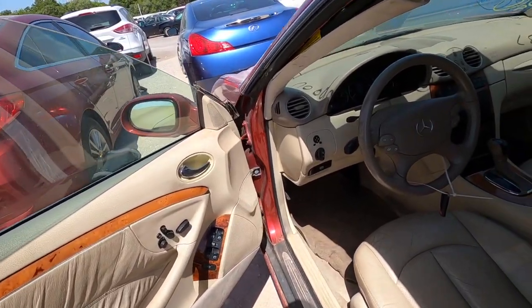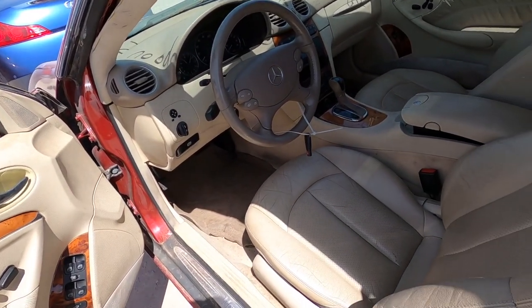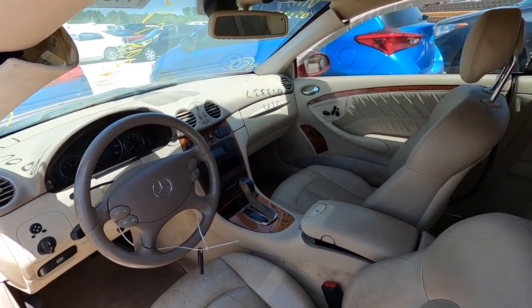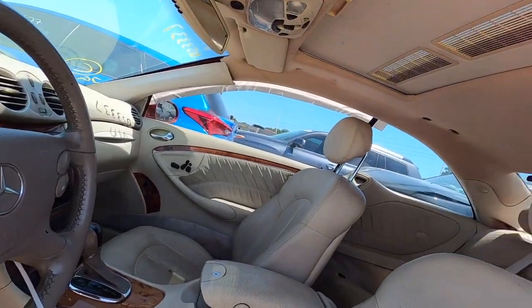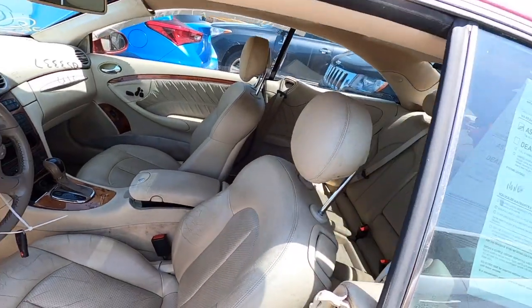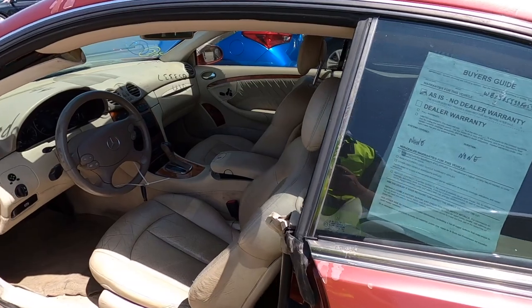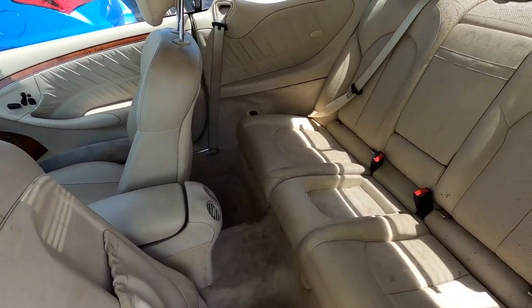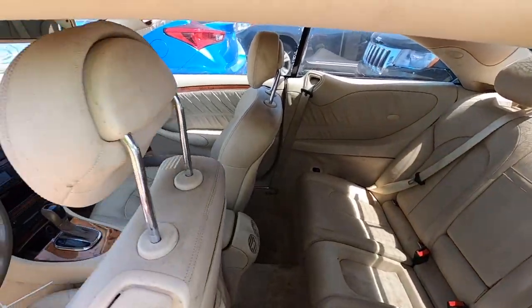Let's take a look at the interior. Right, the interior actually looks really good in this. It's pretty clean. How's the headliner? Looks good. Sunroof looks good. Smells okay. This isn't bad, guys. This isn't bad at all. The auto spa could put a good detail on this, make this thing look a ton better.